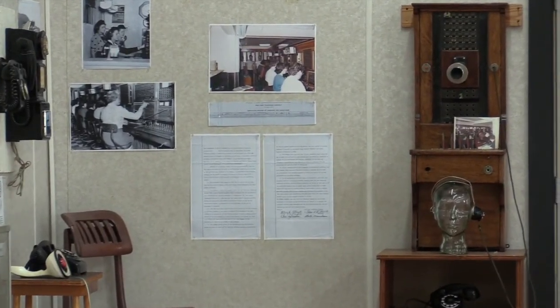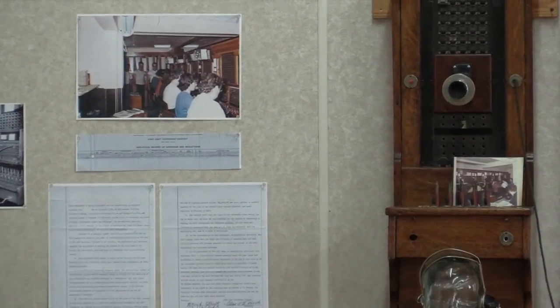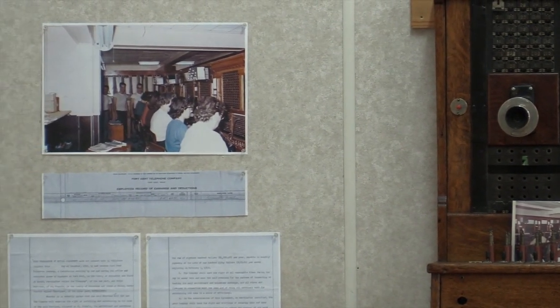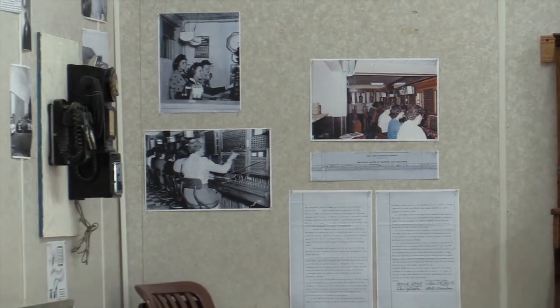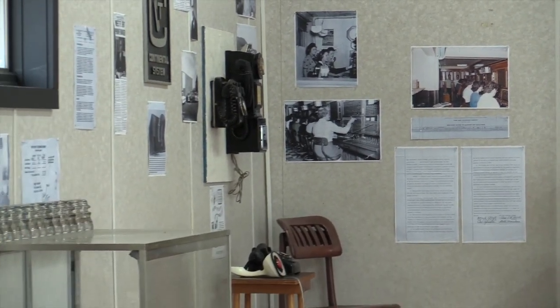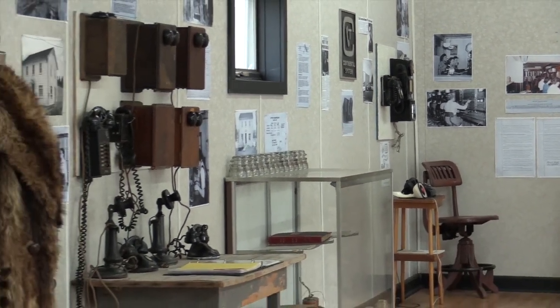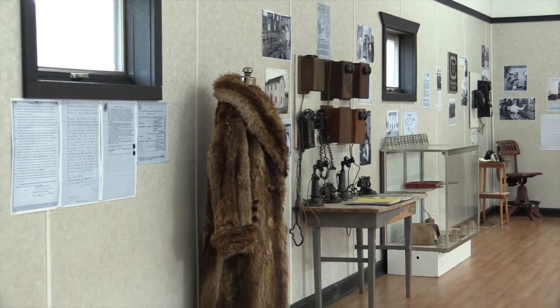Because a lot of our documents and artifacts are very fragile, it's very good just to see them a little bit, and we'll put them away for a little while and then bring them back in changing parts of a permanent exhibit on the subject. So this year we decided to focus on 2 very important Fort Kent fixtures in our community.